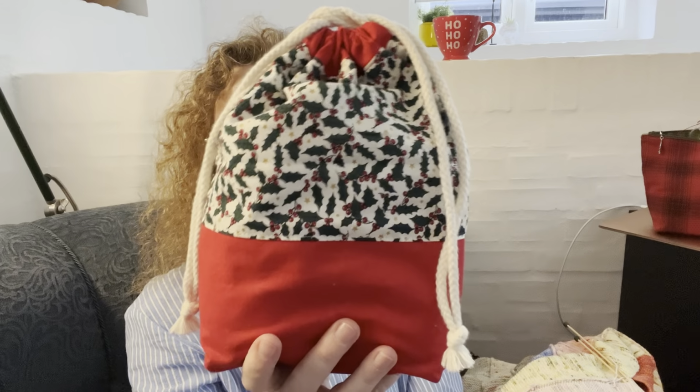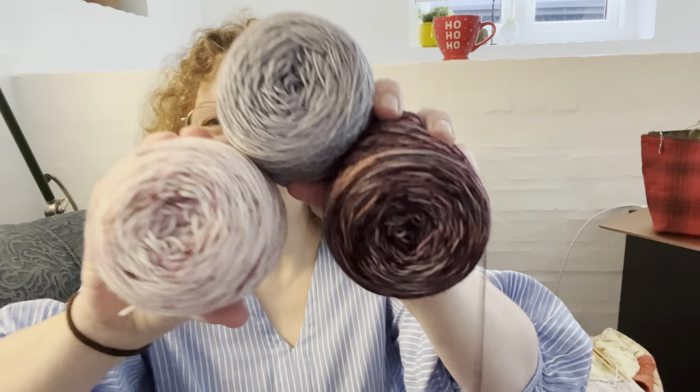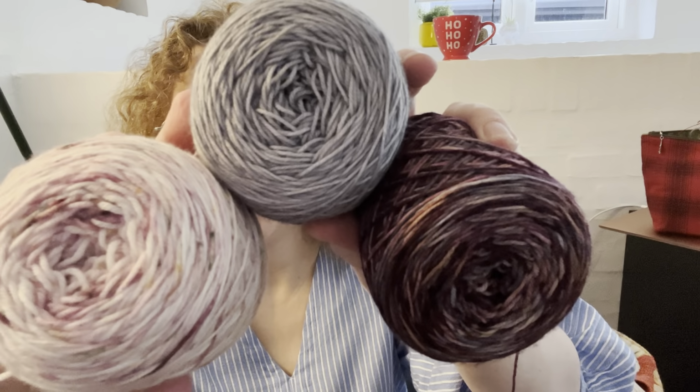But as I said yesterday, most of my time is spent on what is in here. The test knit that I can't say anything about. But I can show you the yarn. It is a sock. And I'm using 3 colors. And the 3 colors that I'm using are, you can't see them like that. Hold on. These ones.